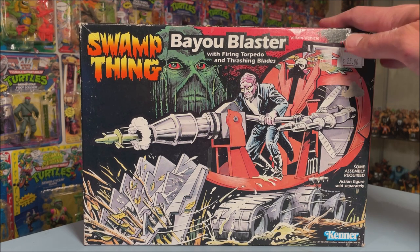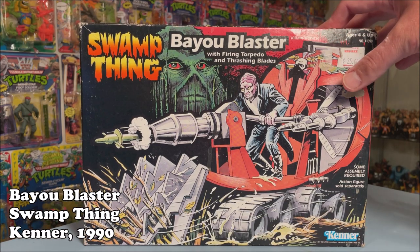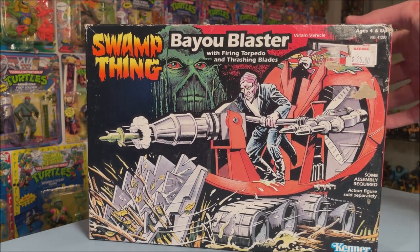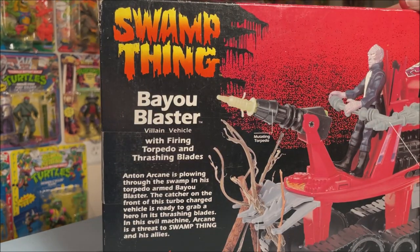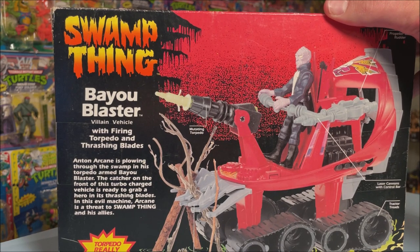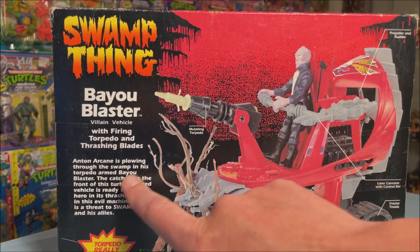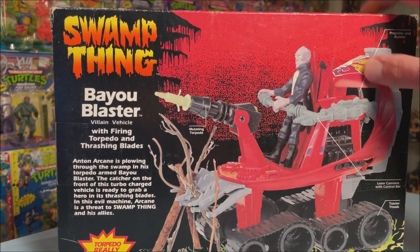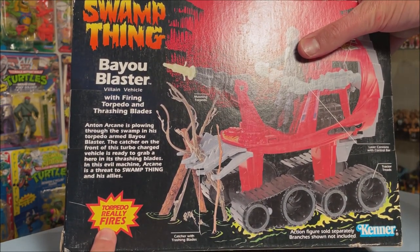I did not have this one. This is the Bayou Blaster. This is Arcane's vehicle that they used in the cartoon. There's the side art there, and there's the back. He is Anton Arcane, plowing through the swamp in his torpedo-armed Bayou Blaster. And as it says here on the box, torpedo really fires.